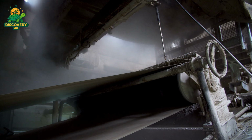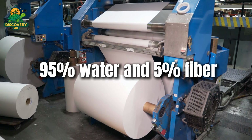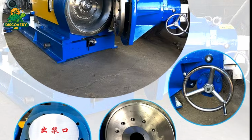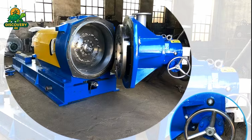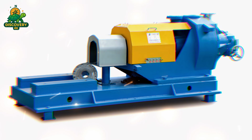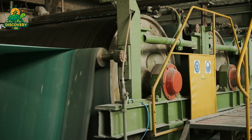Now the pulp contains about 95% water and 5% fiber. To make it stronger, it enters a machine called a refiner, which presses and softens the fibers. Then, the pulp flows into the paper machine, the heart of the factory. Here it's diluted even further to 99% water and sprayed onto a moving mesh screen. This stage is critical. As the mesh moves, water drains by gravity. Vibrators and vacuum boxes help align the fibers and extract more moisture. What's left is a damp sheet that resembles thick paper.